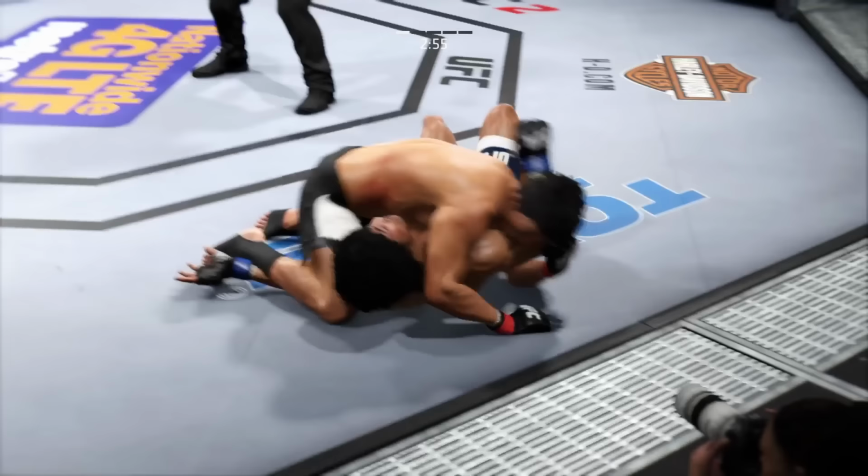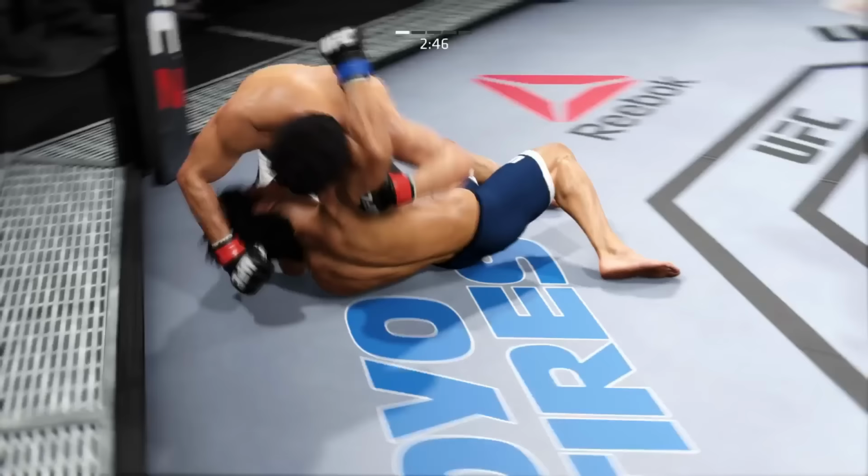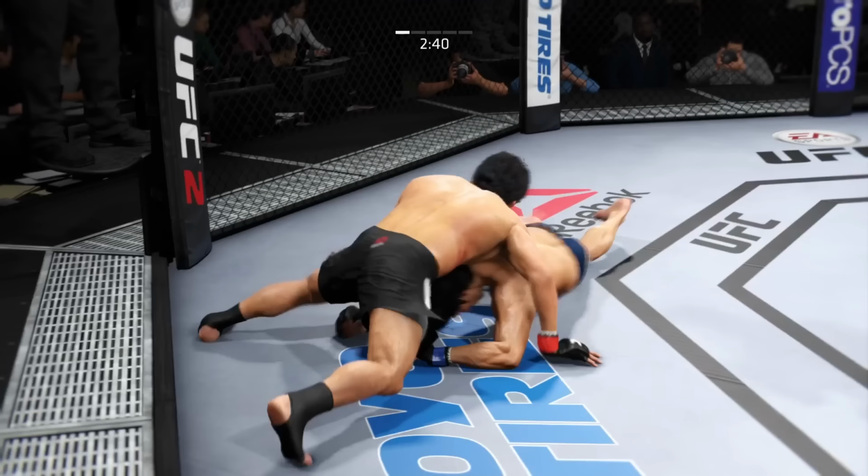Under three on the clock, round one. He is landing some absolutely nasty elbows. This is where those knees to the body can come in play. The swelling in his eyes is starting to get worse.